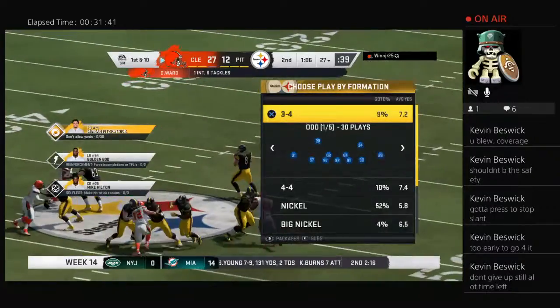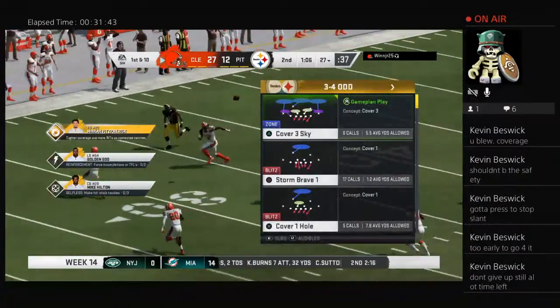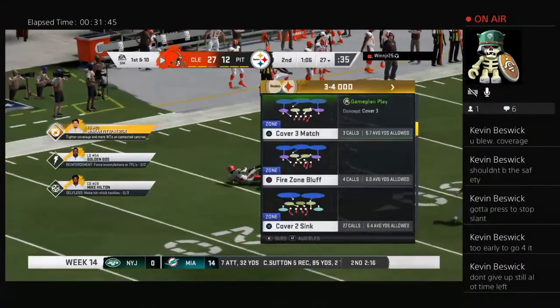Picked up by Denzel Ward. And they're going to set up shop at the 27-yard line.